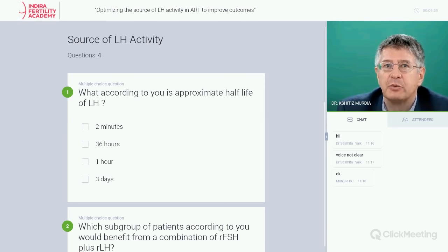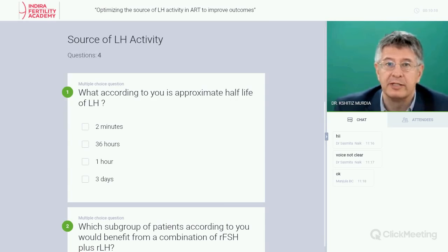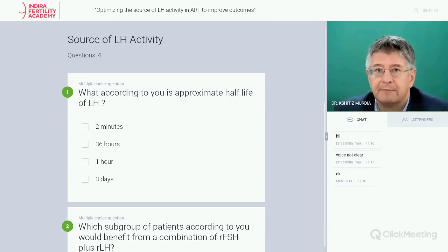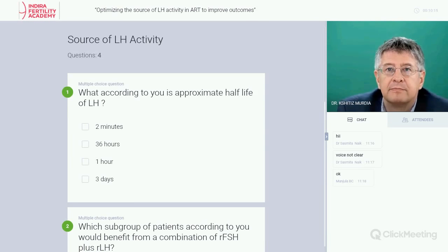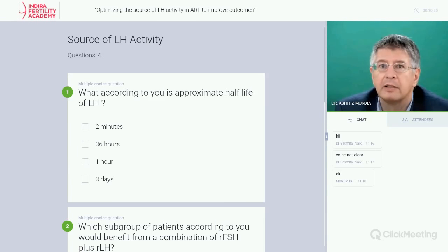So, the next question is, which subgroup of patients, according to you, would benefit from a combination of recombinant FSH plus recombinant LH? So the four options are hyper responders, normal responders, poor responders, or all of these. So you can start voting. In total, there are now 32 people voting. 33 have already voted.